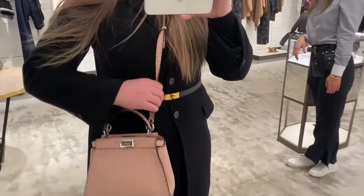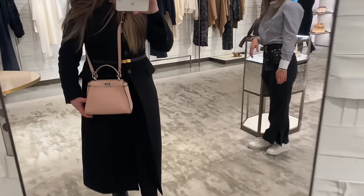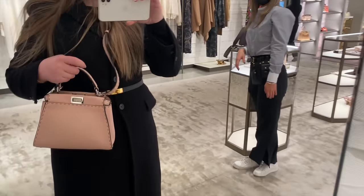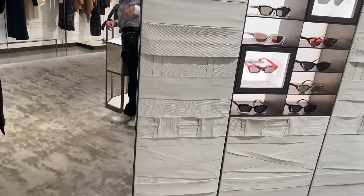Yeah, so this is adjustable. Yes. It's fine. We don't have to adjust it now, but this is great. I personally love the look of a high crossbody. Me too. Yeah, I think it looks really like cool. It's also more comfortable for me to take things out. Yeah, exactly.